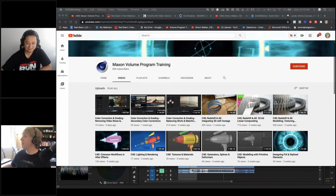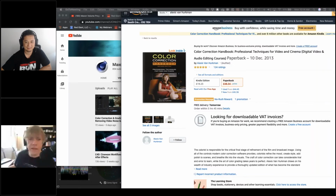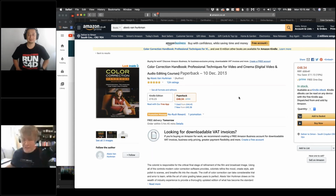I know we're going over, but it's just so good. I just wanted to show everyone. There's an amazing colorist that I know called Alexis van Hurkman, and he manages to distill deep technical knowledge of color treatments into something that's easily understandable. So here it is. If I bring it onto my screen here, here it is, the Color Correction Handbook. I just happen to be on the UK Amazon here, but you can get it everywhere. This is a must read. It's absolutely amazing. Again, I earn nothing from this, apart from the warm glow of recommending one of the best books I know on color correction. So it's definitely worth a look, and we'll add that link into the show notes as well.